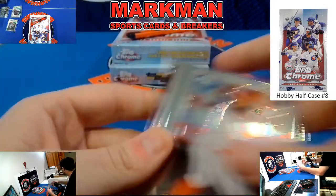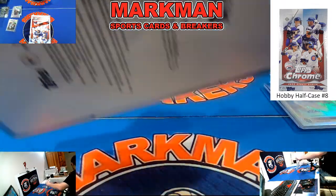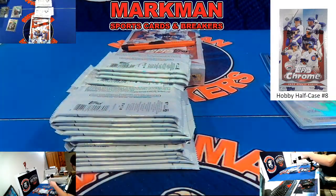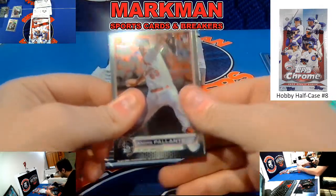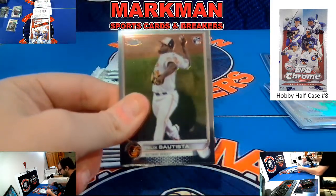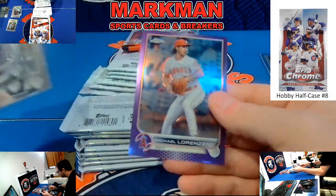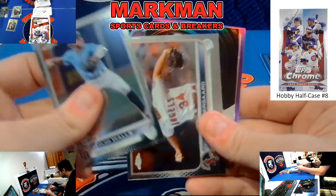Justin Verlander. All right. Let's hope this box is better than that box. Box five. Empty. Pallante, Detmers, Pinto. Bautista, Frank Thomas, The Big Hurt. Dunand, Elder. So far, so good with this box. C.J. Abrams.